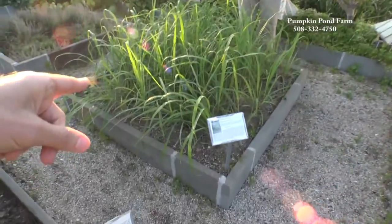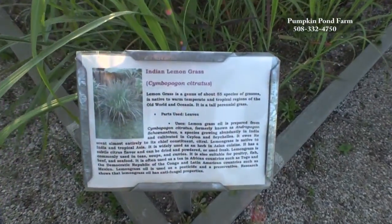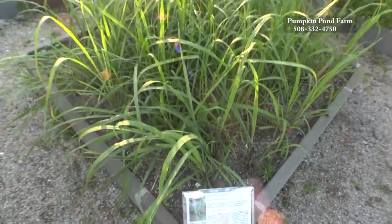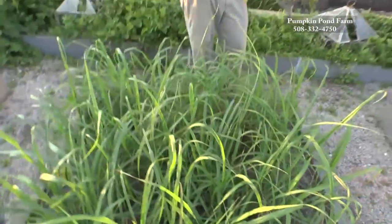All right, what is this here? This is great plant. This is lemongrass. It is so nice. Now most people just use the heavy stem in their cooking. I take this grass and I wrap cod or halibut, your whitefish, in it. It gives it that fabulous lemon flavor.